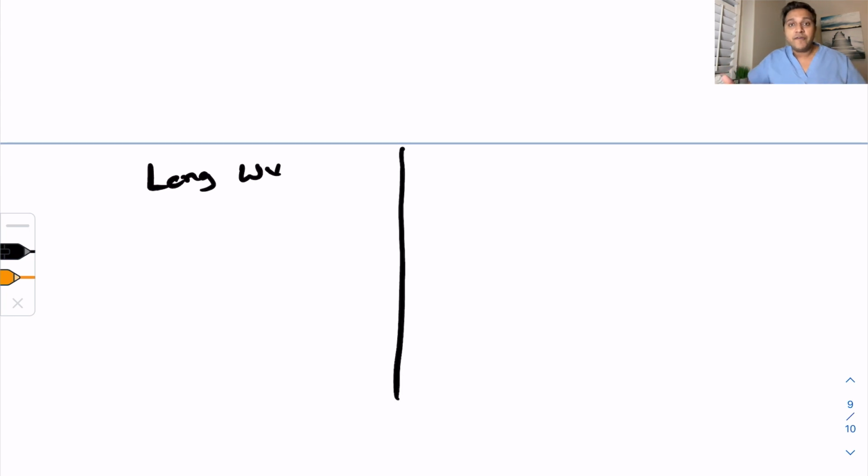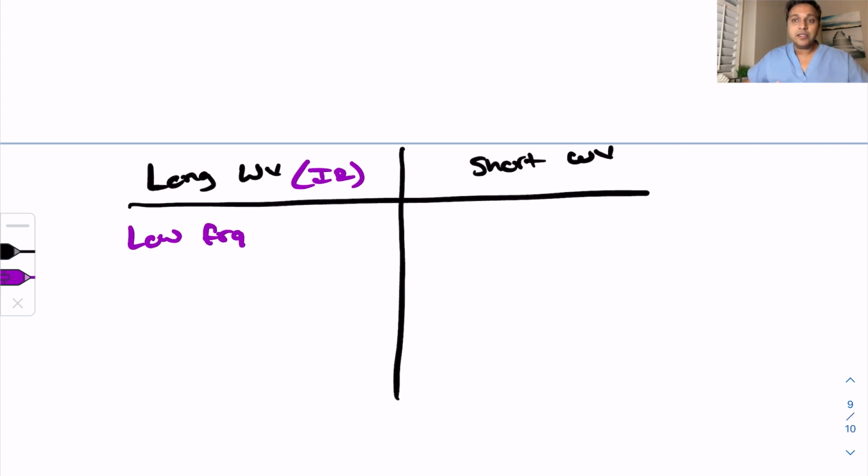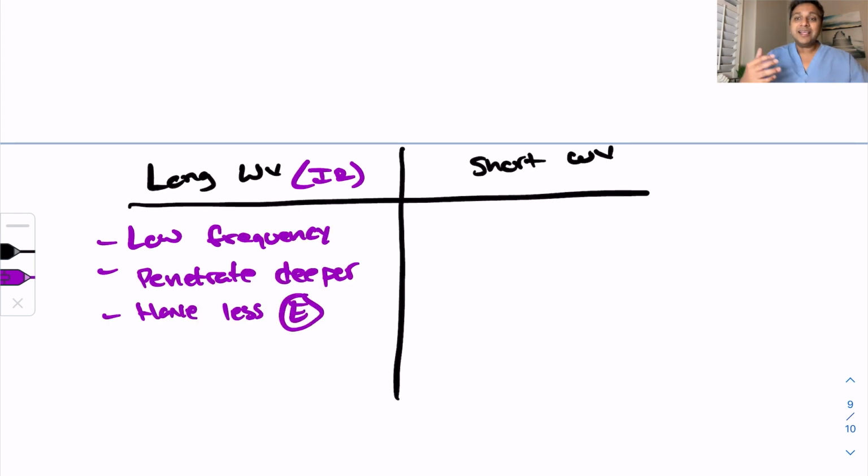It's important to discuss the differences of these wavelengths because each type of wavelength can have a different effect on your client's skin. It could cause harm or it could be beneficial. So, for example, longer wavelengths, such as the one for infrared, are going to be lower frequency. They penetrate deeper into the systems or in the organs. They have less energy overall.